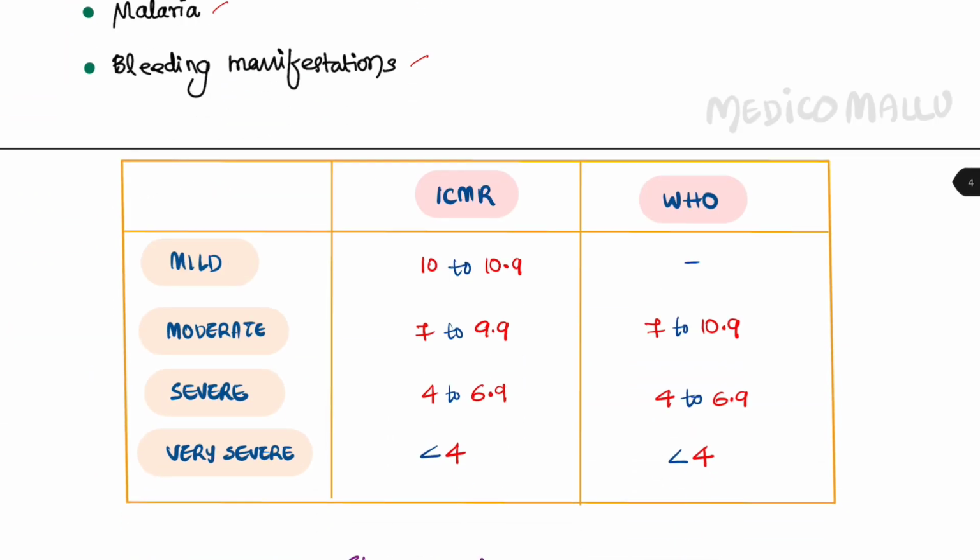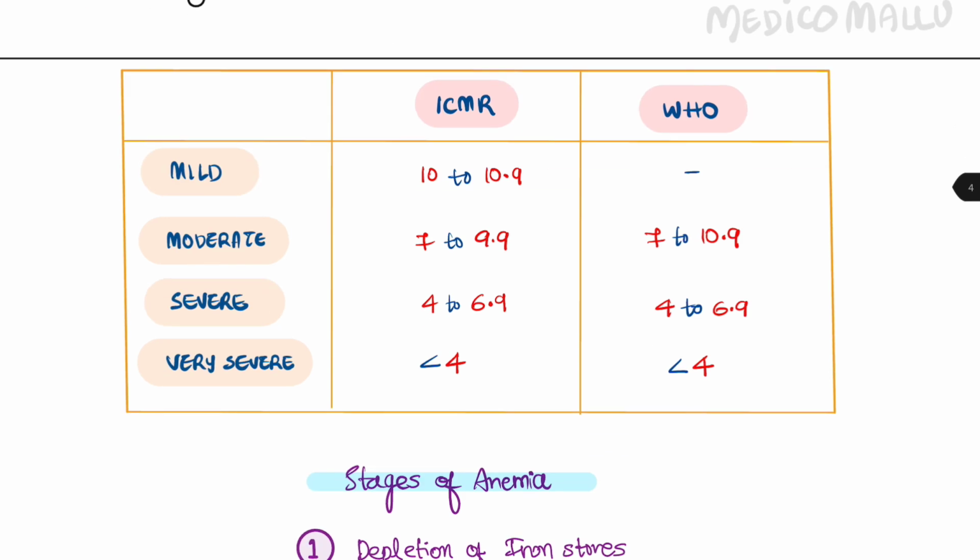So we can classify iron deficiency anemia into mild, moderate, severe, and very severe. But according to WHO, only moderate, severe, and very severe anemia is there. So just remember the cutoff values are 7 and 4. Okay, 7 and 4, just remember. If it is less than 4, it is very severe in both cases, both in ICMR as well as in WHO.